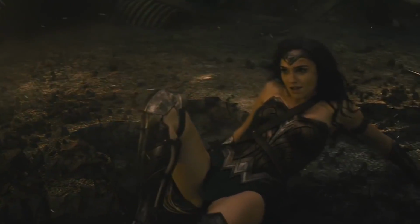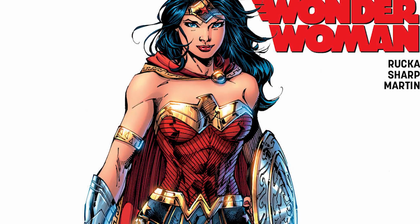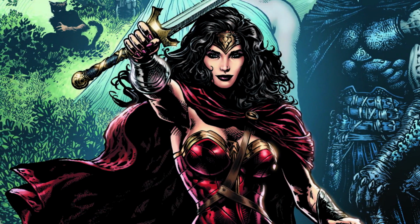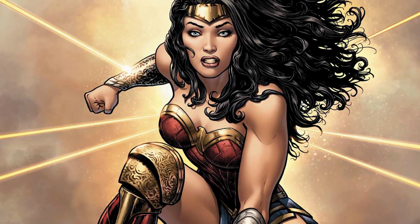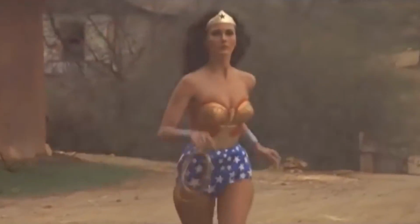In 2016, DC once again rebooted their line of comics, introducing another new costume for Wonder Woman. This time, however, artist Tony Daniel took the popular look from the movies and used it as the basis for the design, ensuring that fans of both the comics and the films won't be confused or disappointed. No matter what she's wearing, one thing is for sure, she's a wonder, that Wonder Woman.